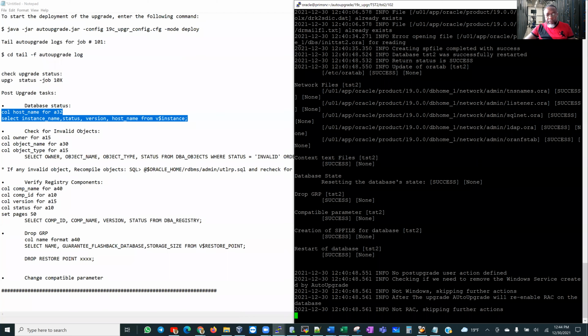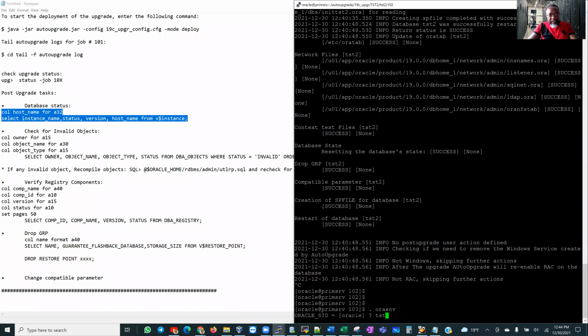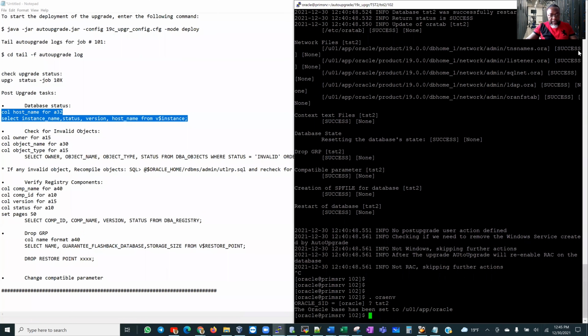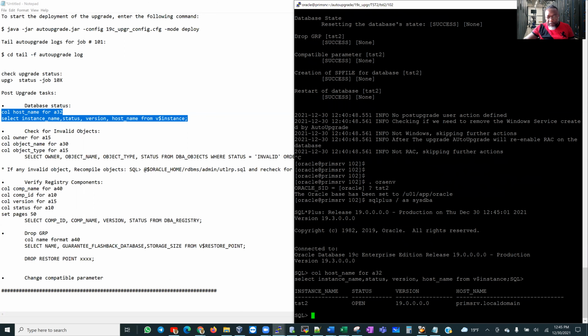I'll first of all set up my environment. Control C to get out of this. Dot oraenv. Capital letters is not going to do it for us. TST2. And then I will do a SQL*Plus connect as sysdba. And again, 19.3. So let's do that. So our version is currently that.